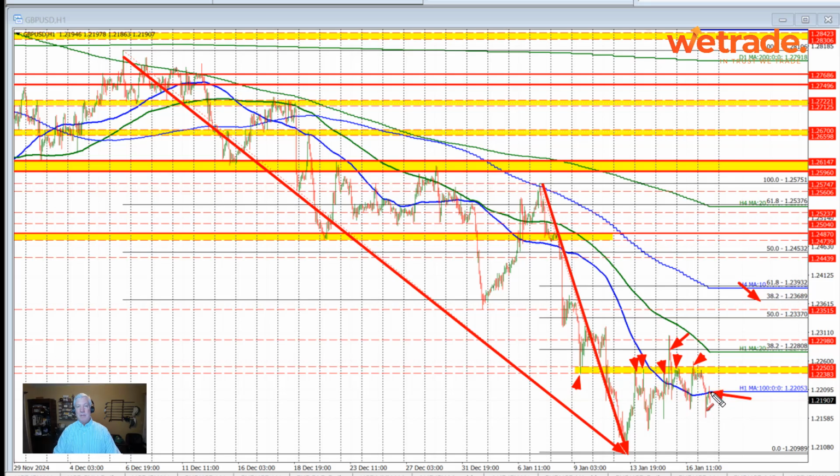It would take a move back above the 100-hour moving average and above the swing area right here, and then ultimately the 38.2 again of this move to the downside to get the buyers more interested. It would also take the price above the 200-hour moving average, 38.2. Will both come in together at 1.22808.